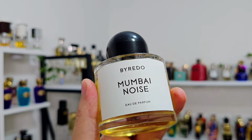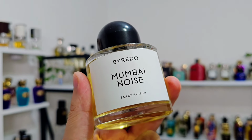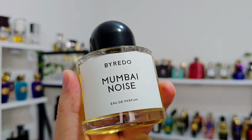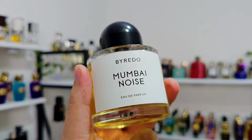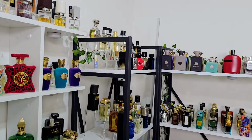And basically this one is a gourmand take on the note of wood or agarwood. Those roasted coffee beans inside are simply amazing. And together with the wood, they create something really special. Very good performance, very beautiful scent, very sophisticated and elegant at the same time. Mumbai Noise from the House of Byredo.